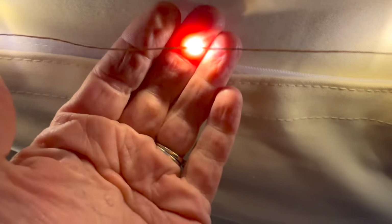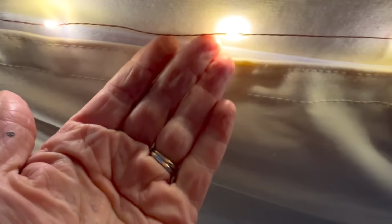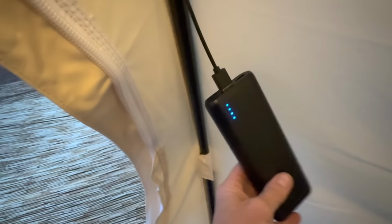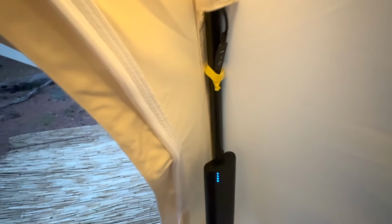Now these lights are just a little string of copper LED lights that I found at REI. I just love these. They're really delicate, but they just put out so much light in here. And I just run them off a power station. Just any power station, I've just kind of got it hanging there.